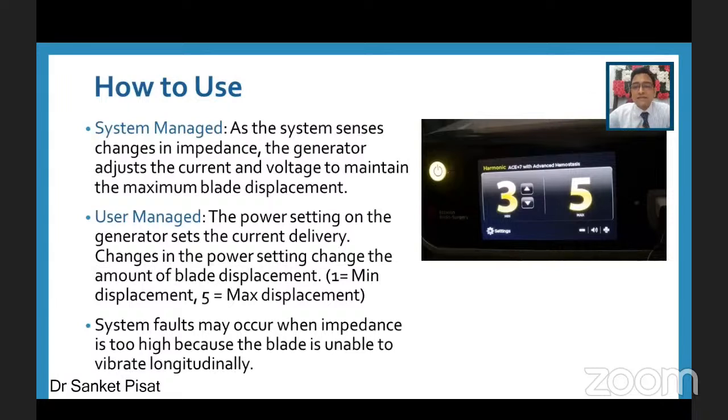So when the machine is switched on, there are two settings which are seen. One is called the minimum setting and one is called the maximum setting. It can either be user managed or system managed. So let's talk about user managed first. In user managed setting, the power settings on the generator set the current delivery. So 1 is for minimal displacement of the blade and 5 is for maximum displacement of the blade.